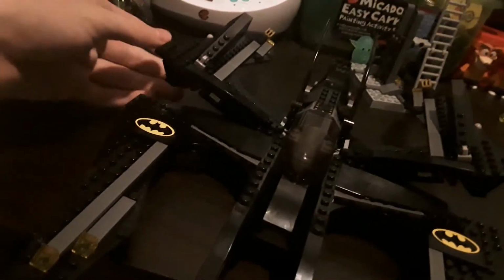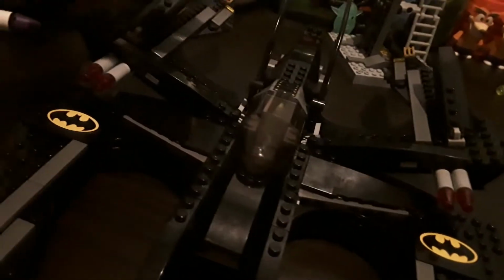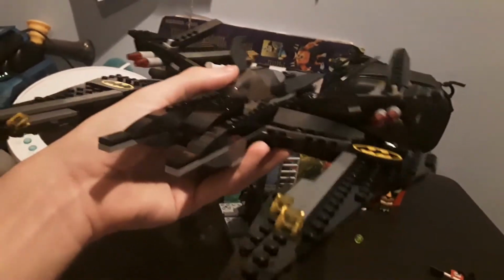and you can have this up as much as you want it, but I'll have it only, like, one. And then back here, there's these that you can pull. And then, there. And here's your ultimate Batwing.